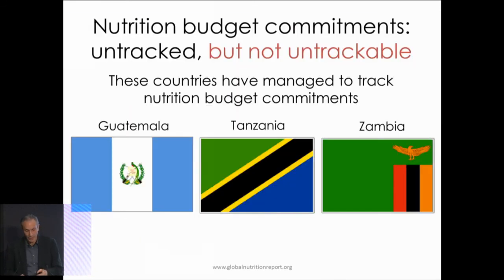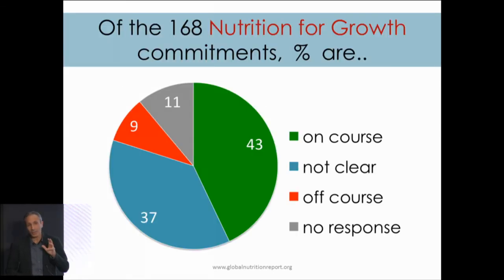So the point here is that these commitments are untracked, but they are eminently trackable. The tripwire here is don't use the same method for every country, because if you use the same method for every country, you'll be making the perfect the enemy of the good. Let's just get some numbers out there and refine them as we go along. We also, remember that 4 billion I told you about, extra money that was pledged in the London summit in 2013? Behind that 4 billion were 168 specific commitments.